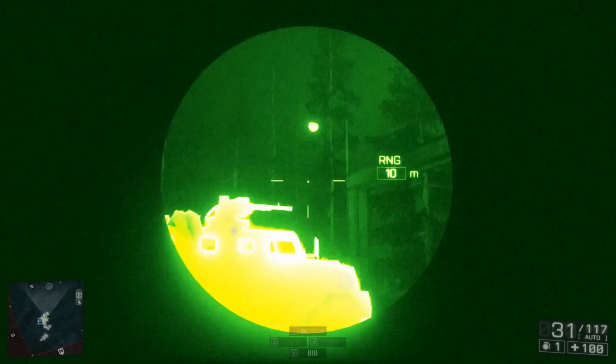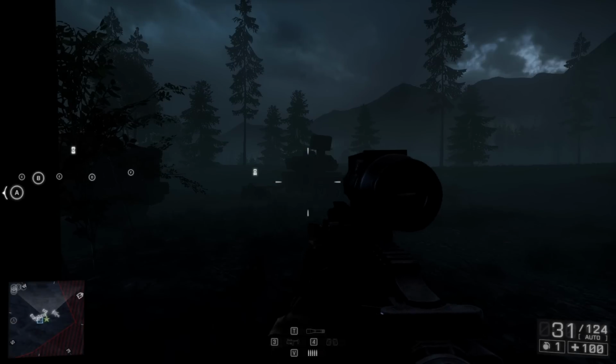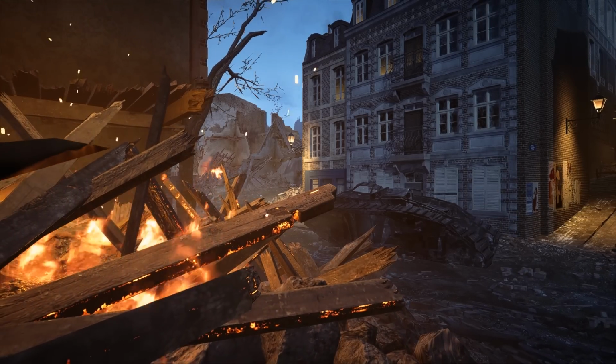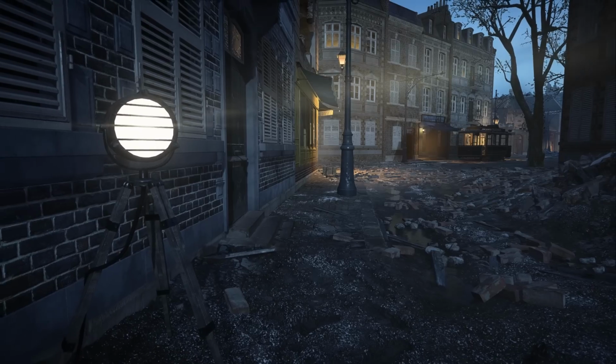Adding any of these things to your character changed how you approach a situation. Keep the flashlight off and stay hidden, or light up the area and expose the enemy. Look, it's not mind-blowing or anything, but it made sense to use these attachments at night. But in Battlefield 1, you can see just how little sense a night map makes with the amount of lights they had to place everywhere for it to even work.